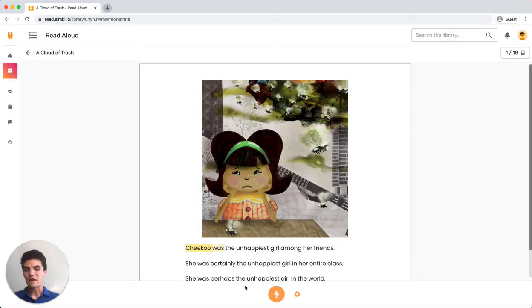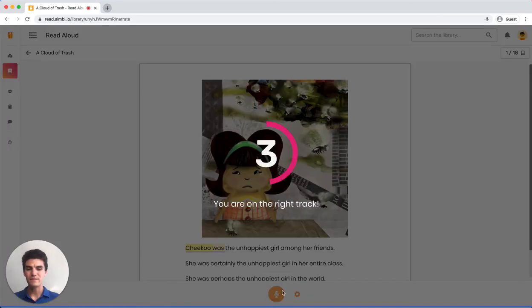Now, I'll give you a brief demo of what it looks like to read a book aloud on Simbi. So we'll click on the microphone icon, and it will give me a countdown.